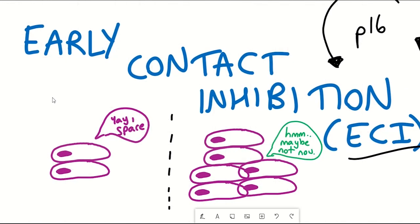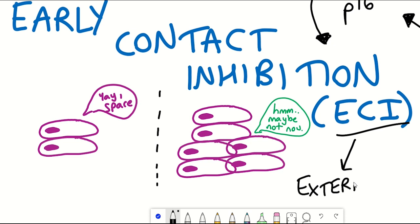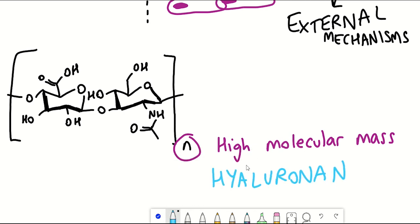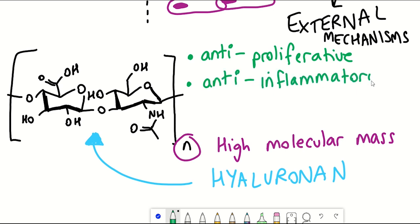The naked mole rats, in addition to having these internal mechanisms within their cells to induce contact inhibition, they also have external factors that can also induce contact inhibition. For example, naked mole rat cells secrete a high molecular mass hyaluronan. So hyaluronan is an extracellular matrix component. And so human cells can also generate hyaluronan molecules, but they're 6 to 10 times shorter than that in naked mole rats. And it seems that these much longer molecules of hyaluronan have anti-proliferative, anti-inflammatory, and anti-metastatic properties.